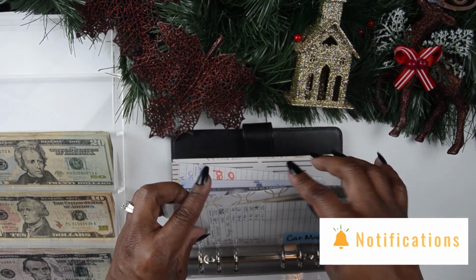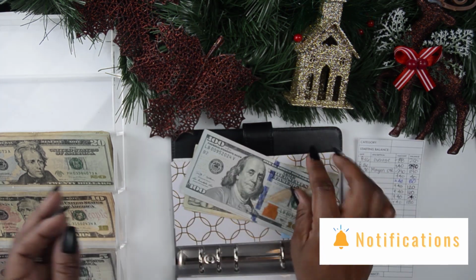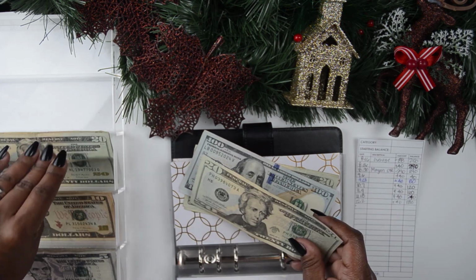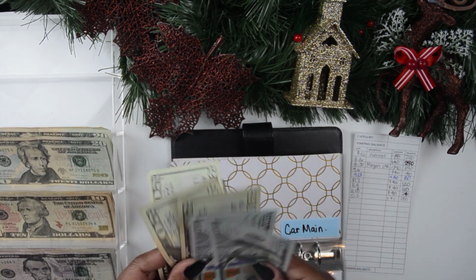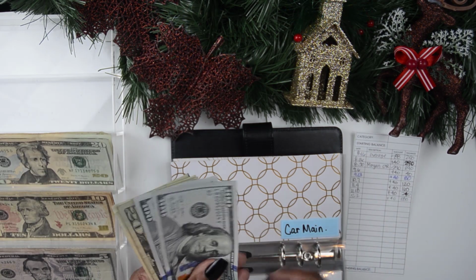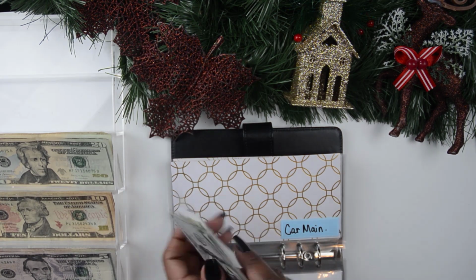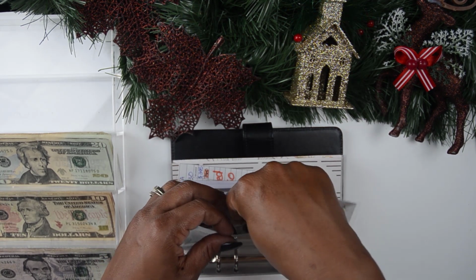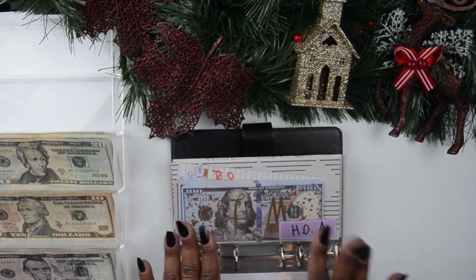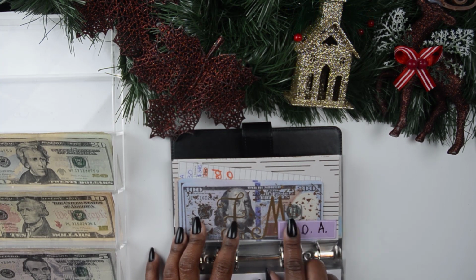Car maintenance, we should have $280, and car maintenance is getting $40. So knock on wood, we haven't had anything come up. So 1, 2, 20, 40, 60, 80. But I haven't been able to get to a point where I say, oh, I think we're good, we'll not stuff anymore.